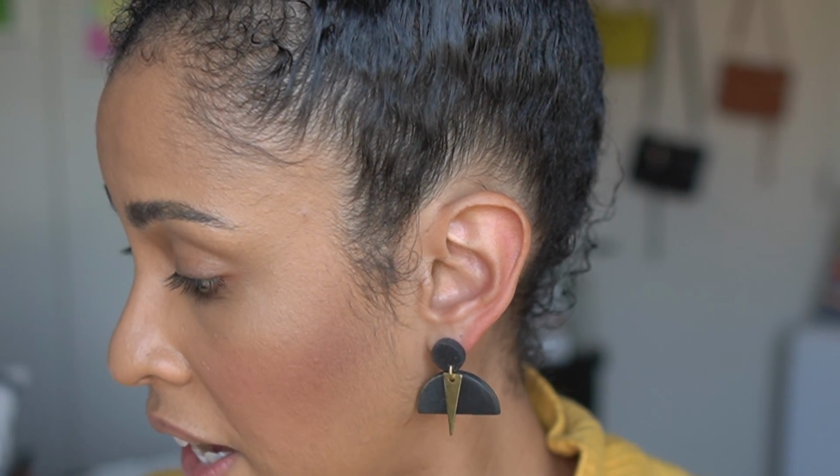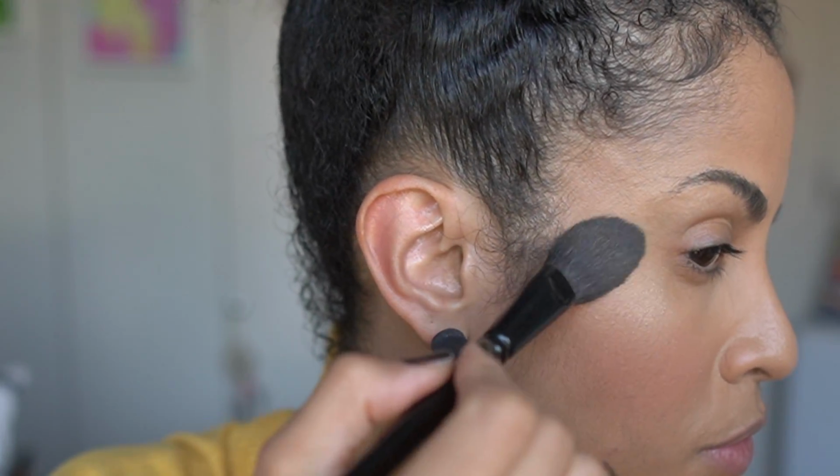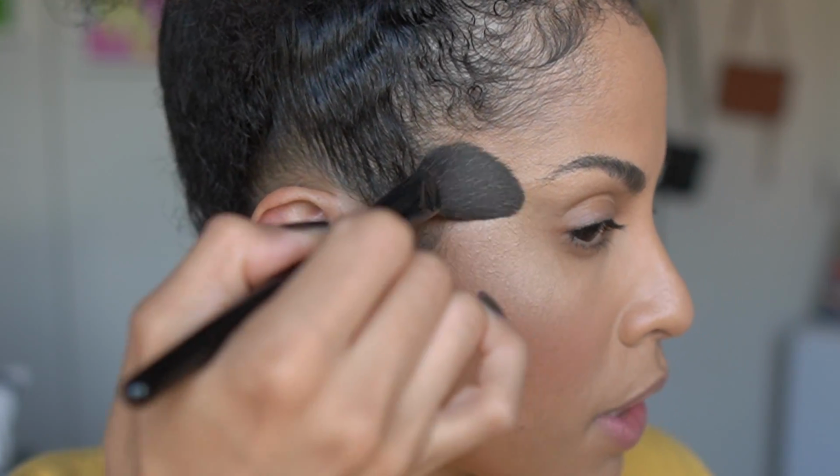You want to see this highlighter? I could feel it. Gold. Dazzle gold. Oh my god.